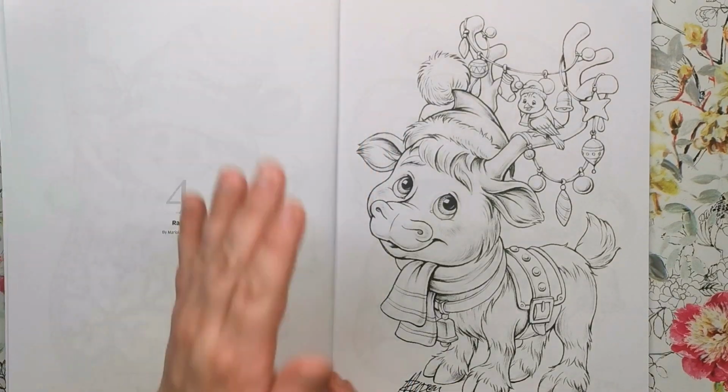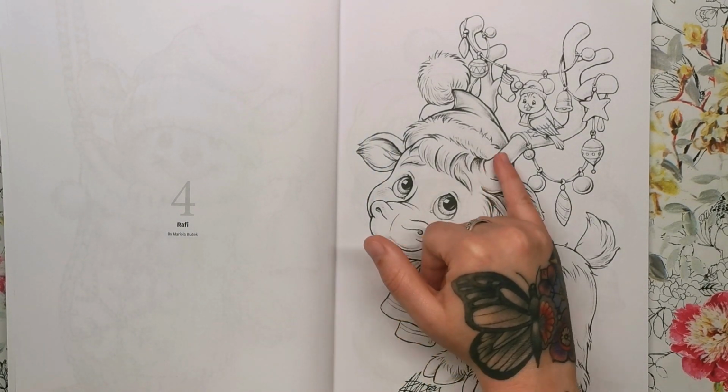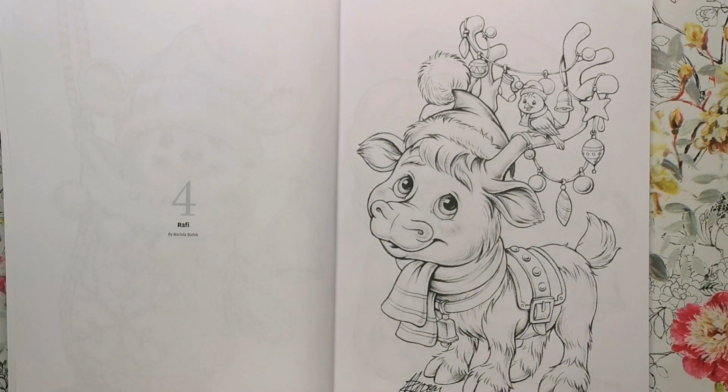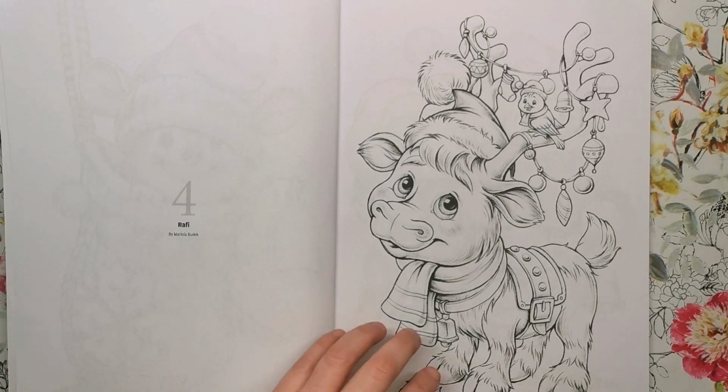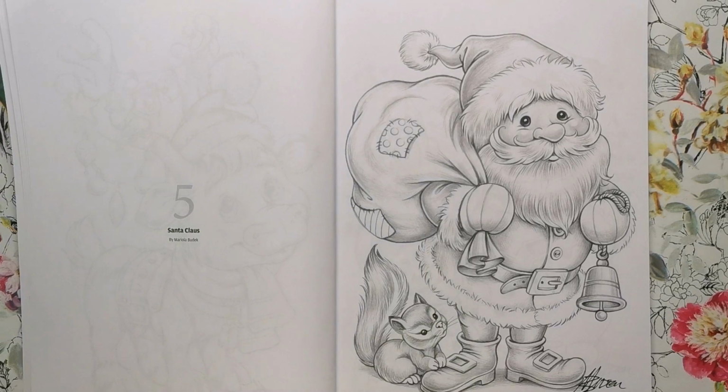Then we've got Raffi, who is of course a reindeer, and what I love about this one is that his antlers are adorned with Christmas decorations, as you can see, just dripping with baubles, and I love it. Mariola Budek is just, yeah, love her.